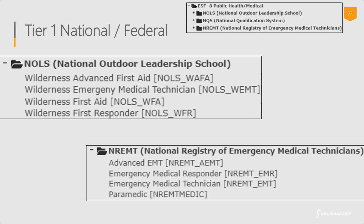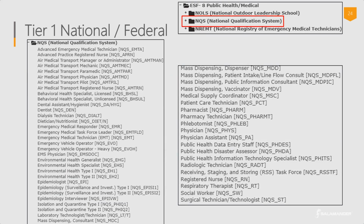ESF8, or Public Health and Medical, has 3 primary bodies underneath it. NOLS, or the National Outdoor Leadership School, also traditionally known in the EMS community as the Wilderness EMT program or Wilderness Medicine. They have 4 qualifications currently that they show, and they're listed there. We also now have, for the first time, the National Registry of Emergency Medical Technicians. That was not in the legacy system, but we do have those in here now. There are 4 current qualifications.